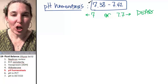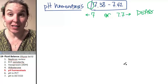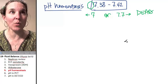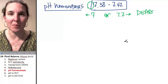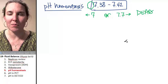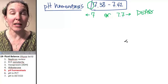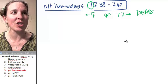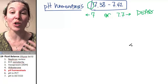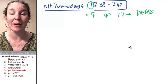If you are below 7.38, you're more acidic than the homeostatic range, and you actually end up with symptoms of a condition called acidosis. Makes perfect sense. Acidosis results in kind of sluggish function. So you can go into a coma if your pH is too acidic.